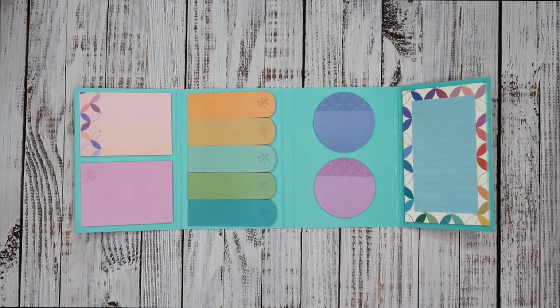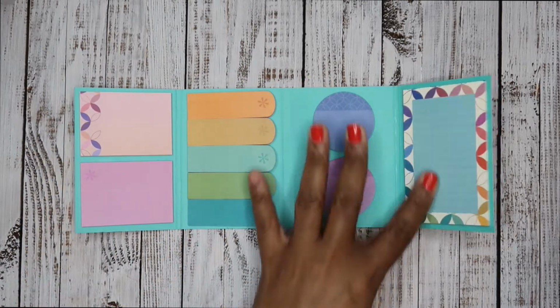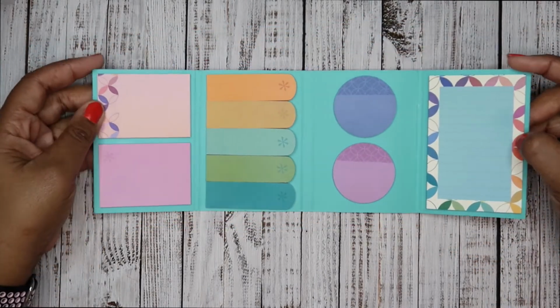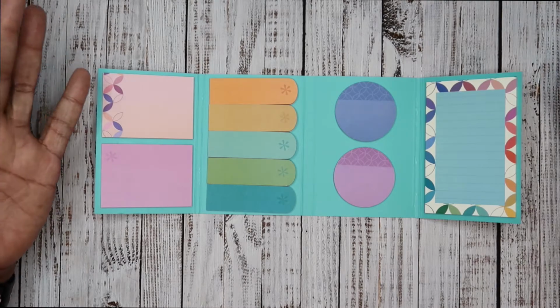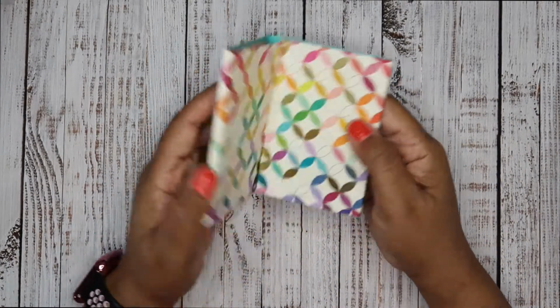You're going to get 10 note pads. 2, 3, 4, 5, 6, 7, 8, 9, 10. And you're gonna get 200 sticky notes in this little booklet, and this is going to run you about $10.50, which is pretty reasonably priced, for the design and the shape and the functionality of it. This is compact, and you can put this in your pad folios and things like that.